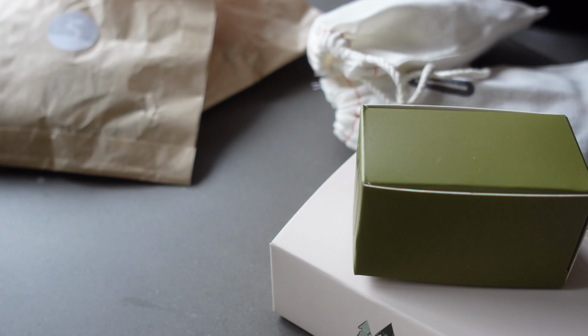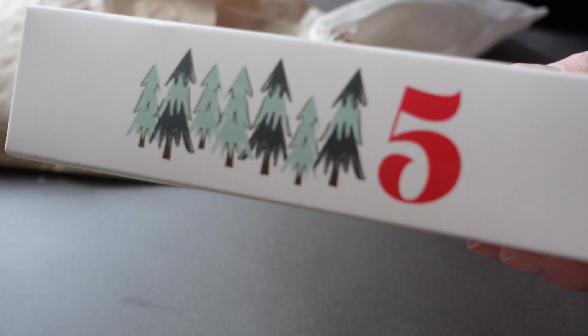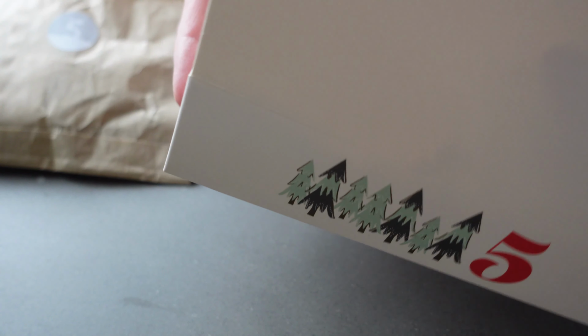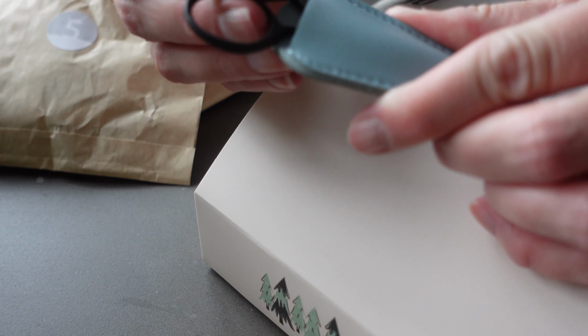Okay, so as I said, I am playing catch up on Advents after missing yesterday. So we'll do them a little quicker this time, but we're still going to open them all. So this is day 5 for stitch supply. Oh, could it be? It is. Scissors and their own little sleeve. I got a pair of scissors from them last year, which I use all the time. So I was hoping scissors would reappear.